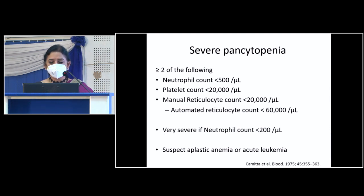Retic count tells you how active the marrow is. So if the retic response is good, that means the marrow is active, it's not a marrow problem. So reticulocyte count gives you a lot of clues on lab evaluation.